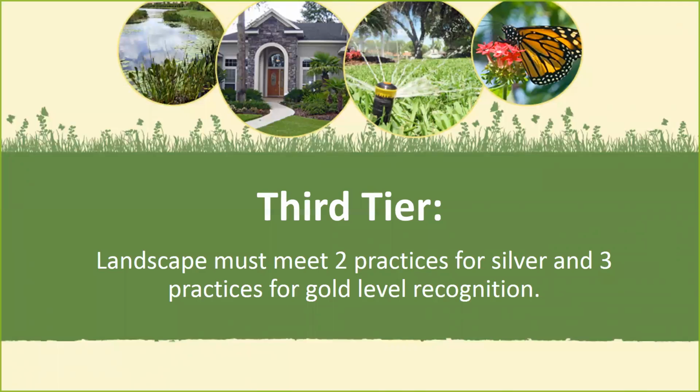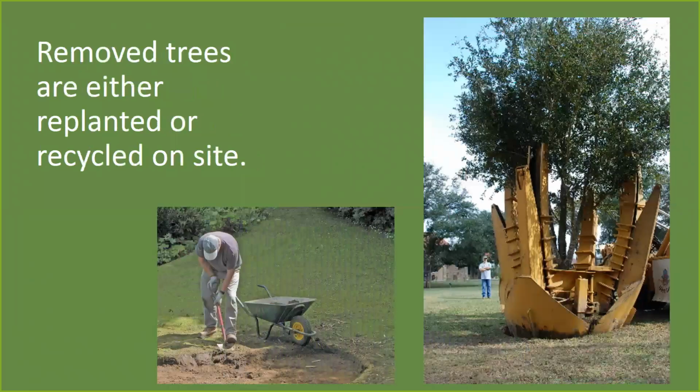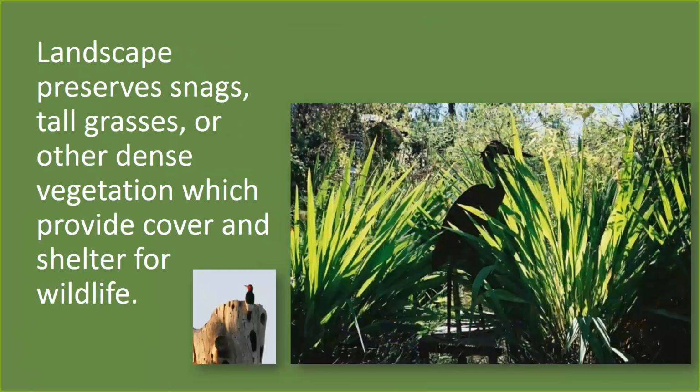So the third tier, the landscape must meet 2 practices for silver and 3 practices for gold level. These include: edge of root ball nearest to the foundation is at least 3 feet away. Removed trees are either replanted or recycled on site. Salvaged or remanufactured materials are used for hardscape elements. Tall grasses or other dense vegetation which provide cover and shelter for wildlife are preserved.